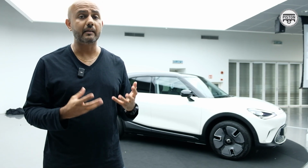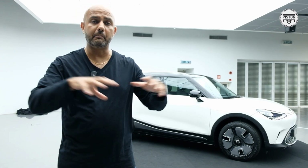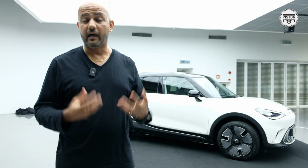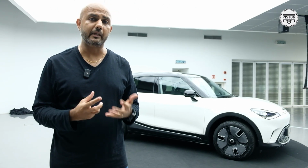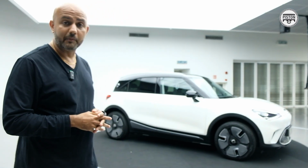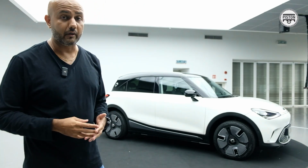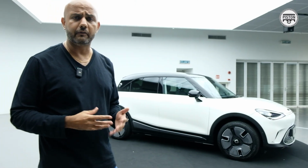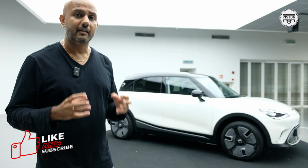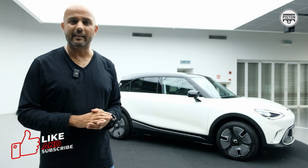There's not much I can say about how it feels on regular Malaysian roads, because driving it on track actually masks all of the bad roads and the suspension settings and such. I have no doubt that it will actually be quite nice on our Malaysian roads as well. I'm a big fan of the Smart #1. I think that it's the perfect size. It's actually quite fun, and with a range of over 400 kilometers. Now it all depends on the price. If Smart Malaysia actually prices this right, I think that they have a winner on their hands.